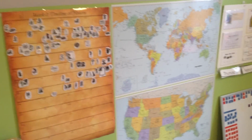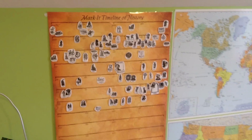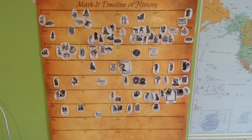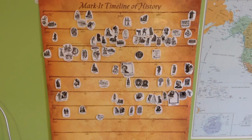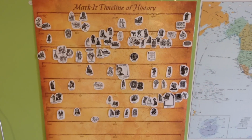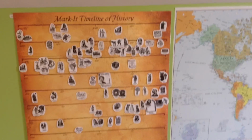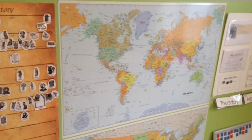I believe we got that from Geography Matters. I picked it up at a homeschool convention, and the timeline figures you can order from Bright Ideas Press, and I'll put a link down at the bottom. I just printed them off and then laminated them, and hopefully I can show you in another post. I'm going to be doing a Mystery of History post and show you how we're using those. Those are all the laminated figures, and we cut them at the end of the week and at the end of our history time and add them to our timeline.